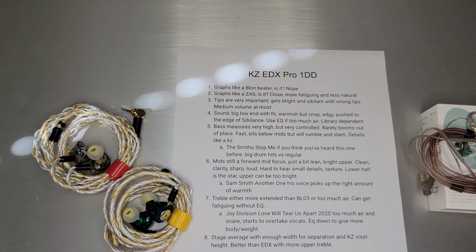So I will say the lower half of the mids is the star, and male vocals that pick up that lower bit, like Sam Smith's In Another One, sound really, really good. And it sounds just like the ZAS. A voice picks up a lot of the low end. It doesn't go out of control. Very nice warmth. It sounds really good. At the upper end, it's too hard to listen to for me.